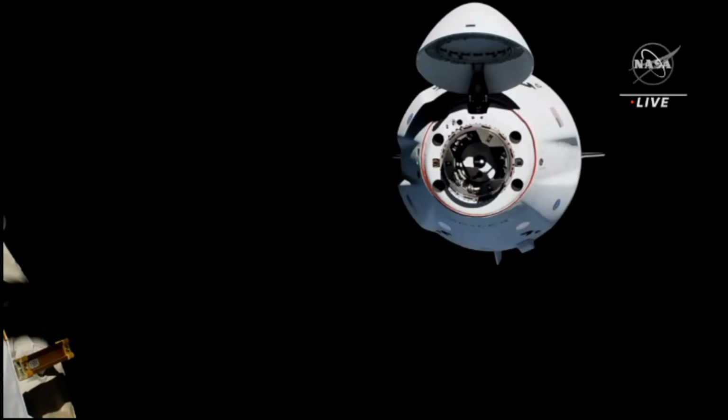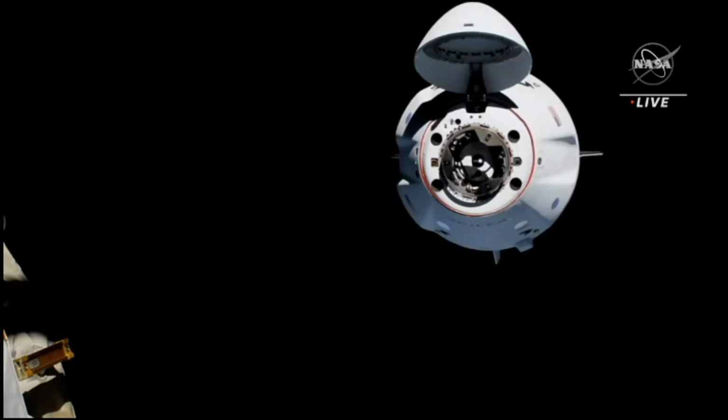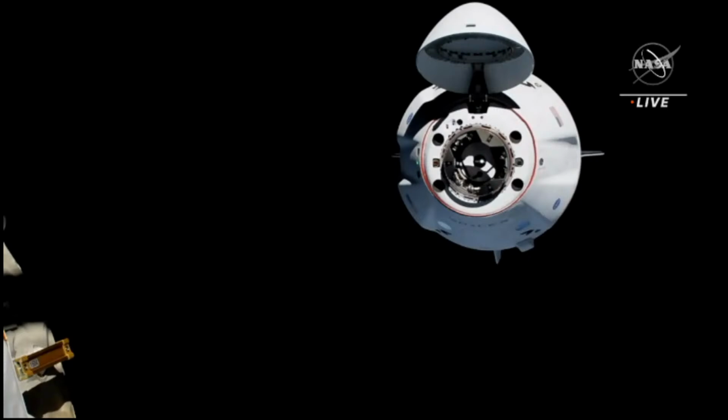They no longer will have control of any aborts. If there is an abort needed, it will have to be done by the Dragon Station autonomously. Houston on the big loop. Monitor per steps 3 and 4 and 1.104. Station copy.